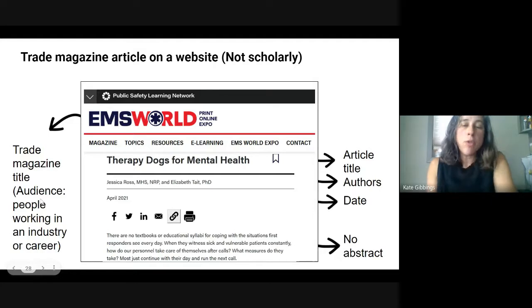Because it's a magazine, we know that it's not scholarly. It's not a journal, it's not a conference. It still could be a good source, though, if your professor hasn't said that you have to use scholarly sources. And if you're asking, is this a reliable professional source? Well, we can see who published this. And we have an author name here. We can see this author has whatever MHS and NRP means. That probably means that they have the right education. Elizabeth Tate, PhD. Sometimes you can see a little bit about the authors and you see that they actually know about this topic, and that this is probably a reliable magazine.